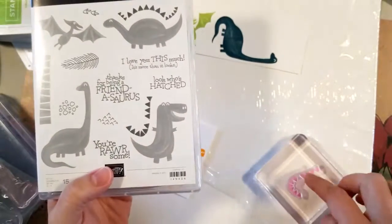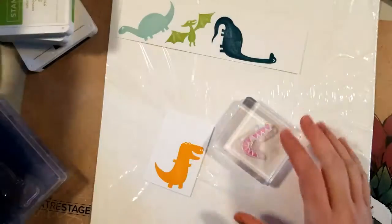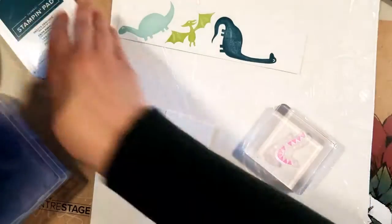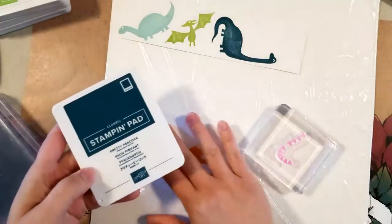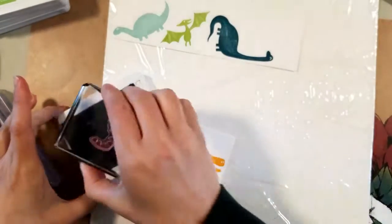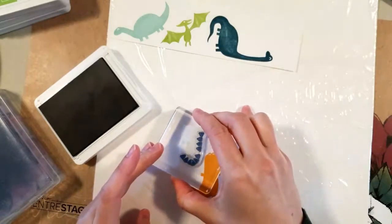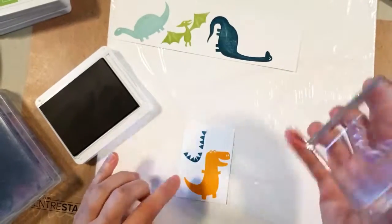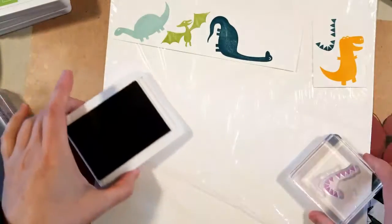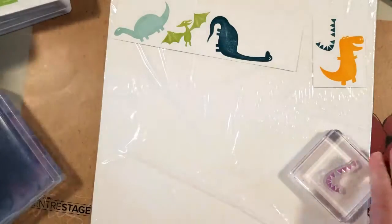So instead of attaching this as I stamp it, I'm going to stamp it up above and we'll run it through the Big Shot or a die cutting machine at the same time. I think I really like Mango Melody mixed with Pretty Peacock. So I'm going to do that one for my T-Rex. No, I won't be able to run them through at the same time because they'll overlap, but that's okay. I think we're probably looking at a couple passes here anyhow. So I'm going to put that back.